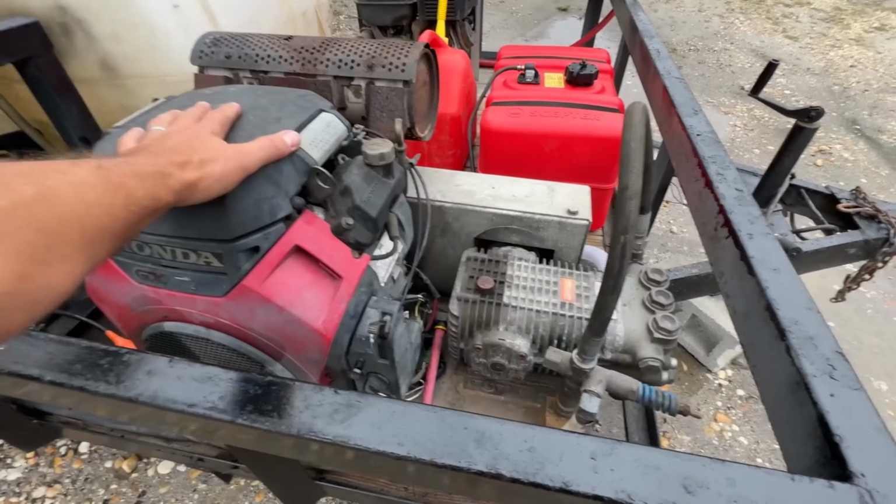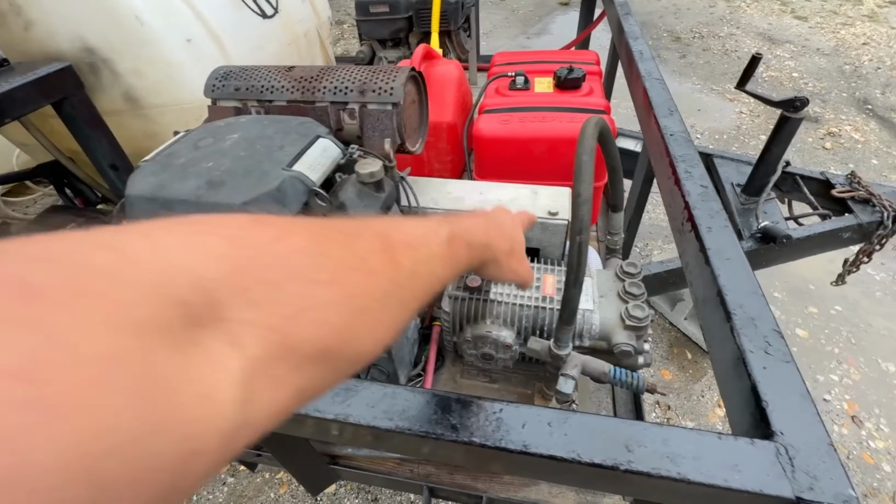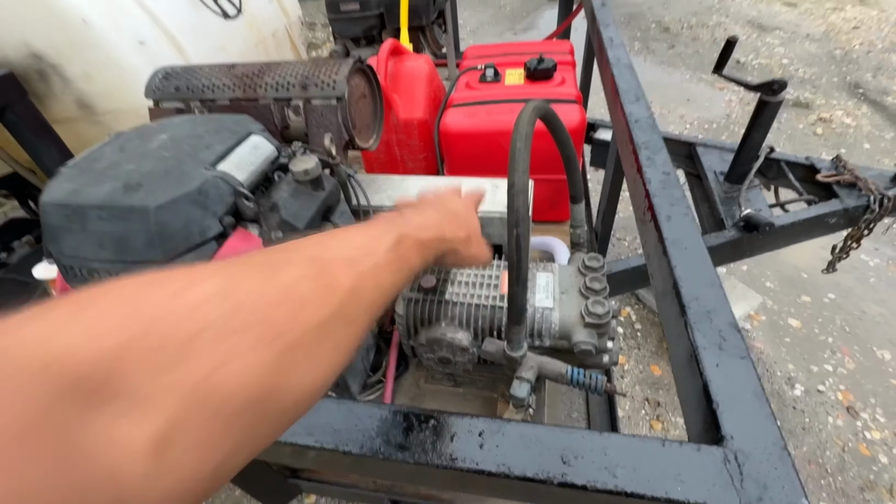which brings us over to the heart of the trailer, which is the pressure washer, 8 gallons per minute. This is a Honda GX690. You've got a Comet TW8036. It is belt driven.